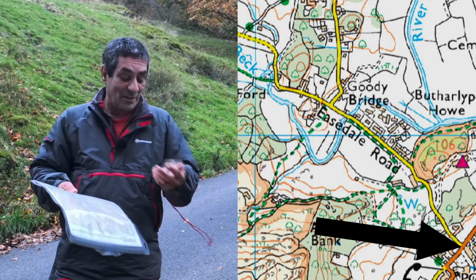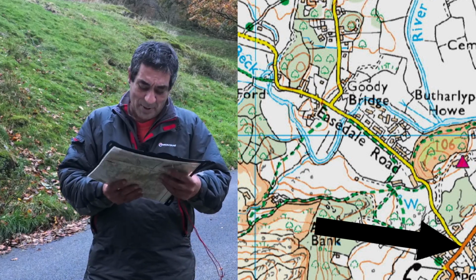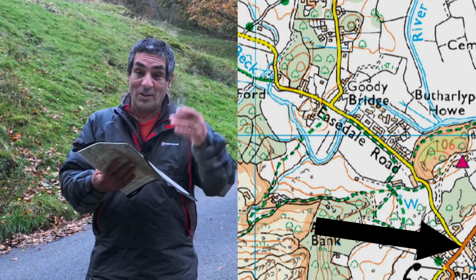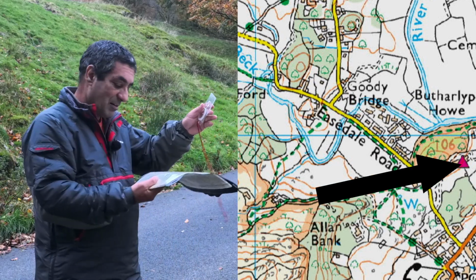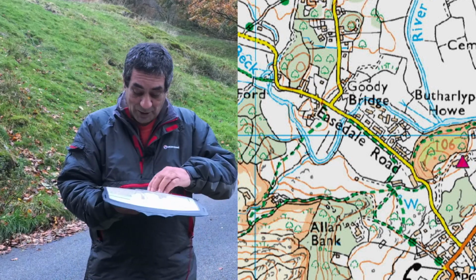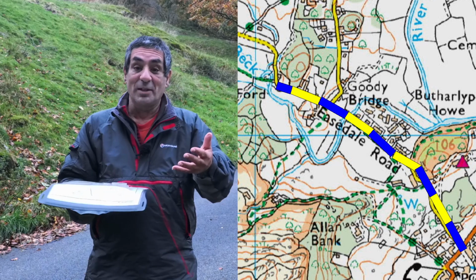A compass bearing of 316 would just tell me to go in a certain direction. But by orienting the map, let's have a look, there it is, I can tell that this is called Easdale Road. And although I can't see it from here, I know that there's a youth hostel in that direction. The map also tells me that it's 850 meters to the start of the bridleway. So it should take around 13 minutes to reach.